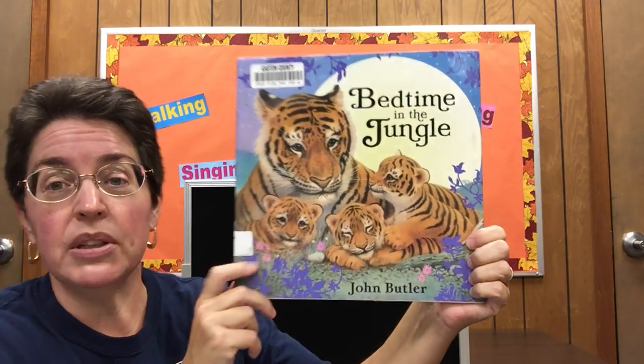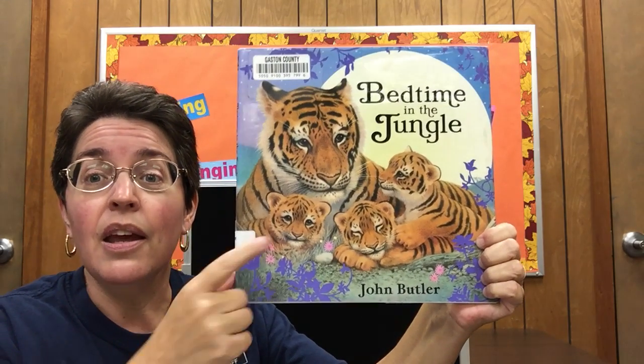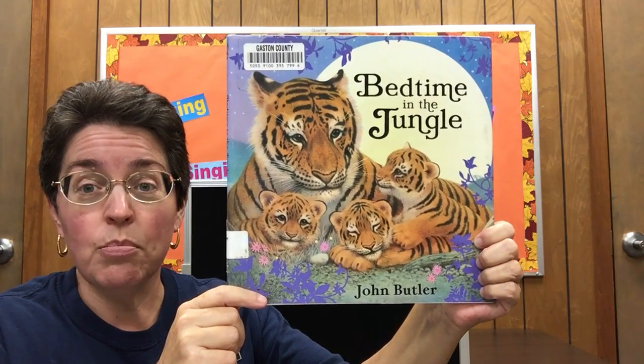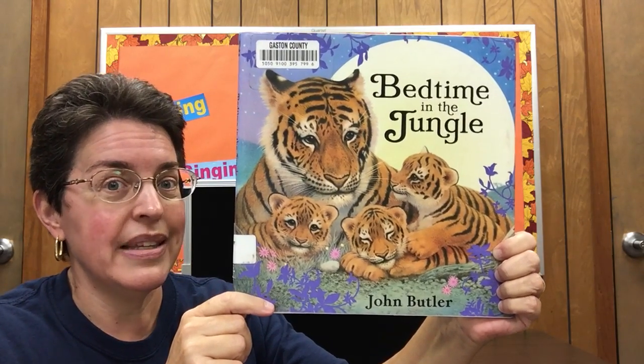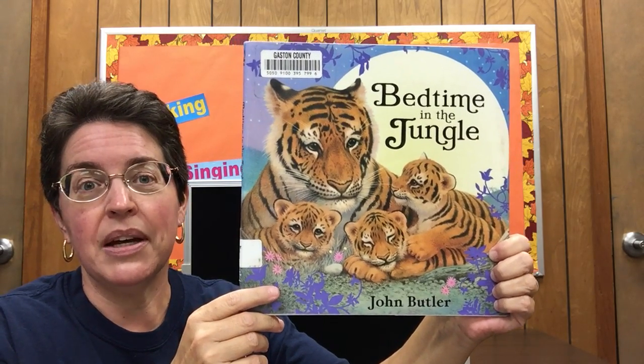You could also see a lot of jungle animals with Bedtime in the Jungle. This is by John Butler. So this is a counting book. We count from 1 to 10 with our jungle babies. And you do see jungle animals in the book. And of course, it's about getting sleepy. So this is a really great book to do at bedtime.